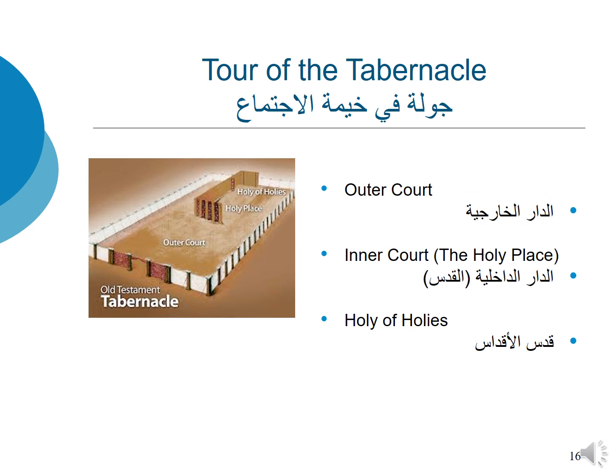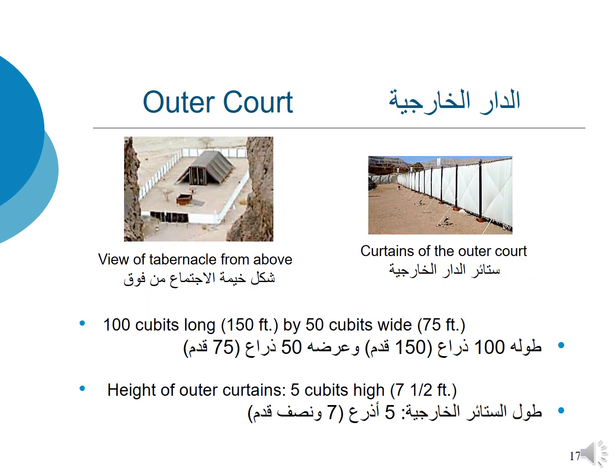There are three sections of the tabernacle. There's the outer court, the inner court, which is also called the holy place, and the most sacred place called the Holy of Holies. Let's look at the outer court first.